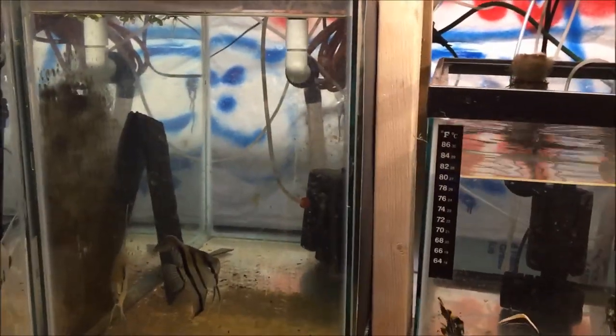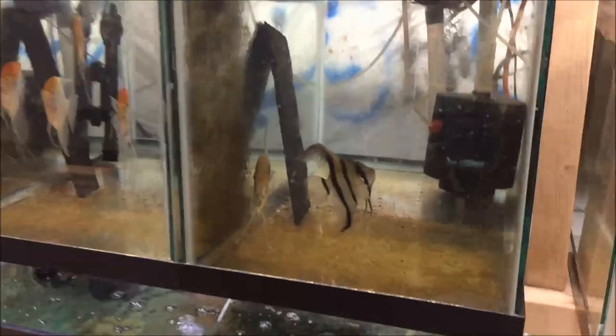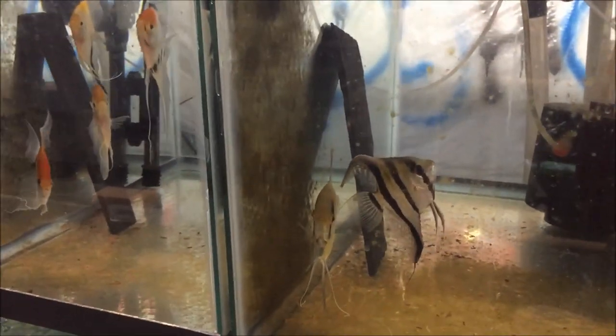Let me know. No spawning from the angels since the last spawn, which I believe is a total loss. These guys look ready. I thought they were gonna spawn Sunday, but I did a ton of work up here and that might have spooked them, so yeah, oh well.